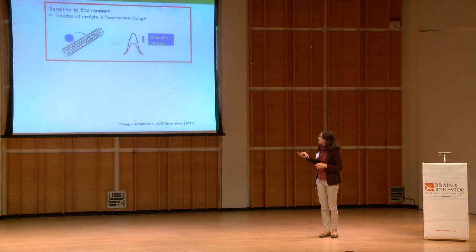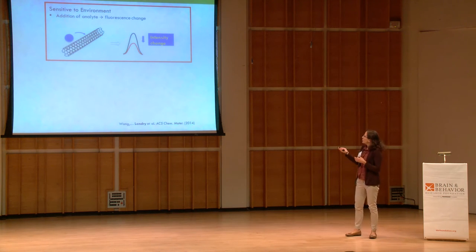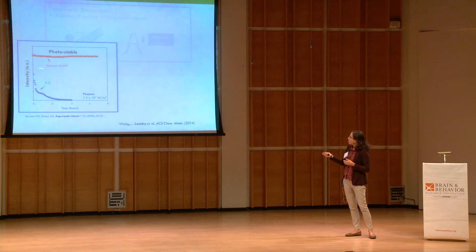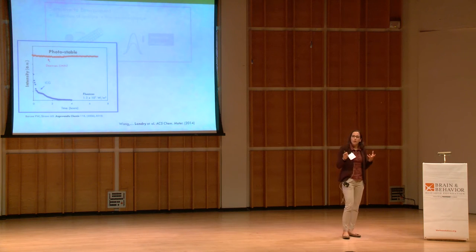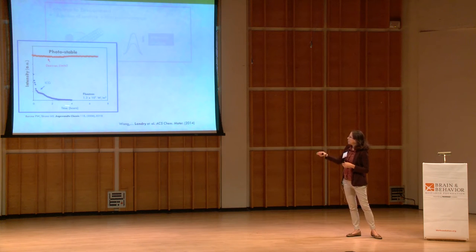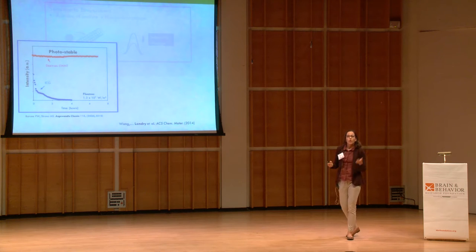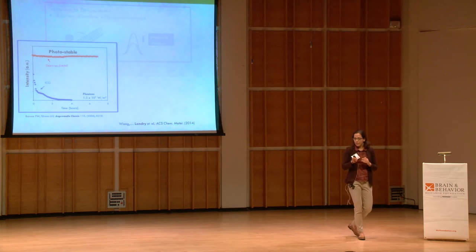So where are we going with this? Well, I just mentioned that we have a sensor that in the presence of dopamine changes its intensity. Its photostability, initially when we tested the photostability of these nanoparticles, they showed to be extraordinarily photostable. So here what you're seeing is over the course of about 7 hours, there's no photobleaching of these nanoparticles, which means that they maintain their intensity over the course of time for very long time periods. And this is not the case for most conventional fluorophore-based technologies, which tend to photobleach, and that limits your experimental time window to about an hour at best.